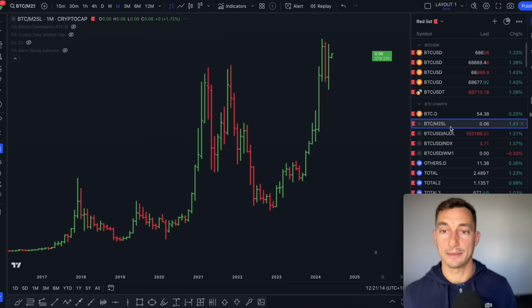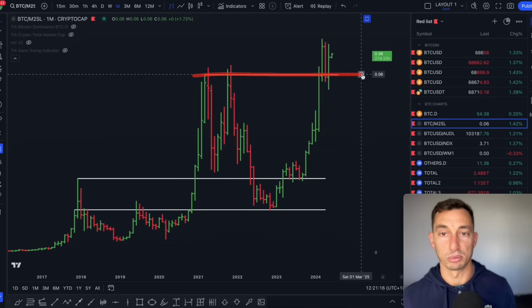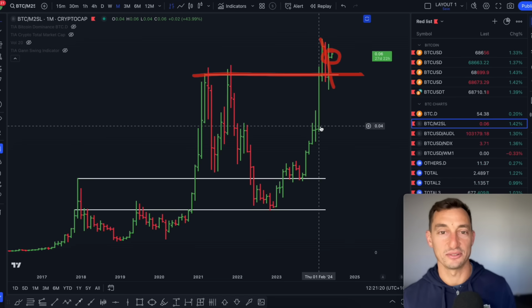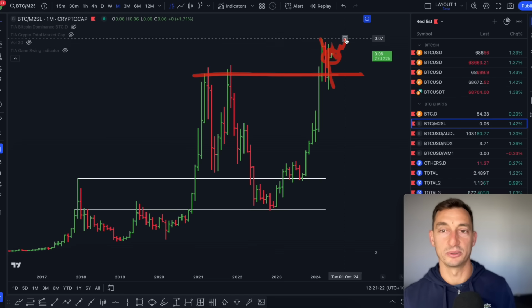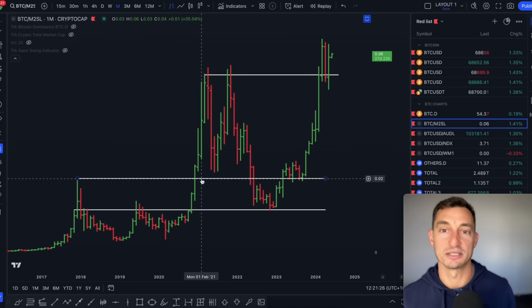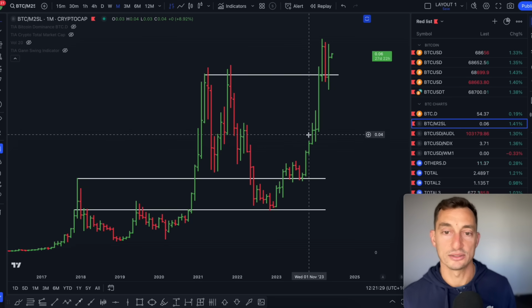When it comes to the M2 money supply, again, a breakout of those highs, and it seems like we got a retest of those highs again with a possible move to the upside. We could go parabolic here against the money supply, which is going to be pretty significant to the Bitcoin price.